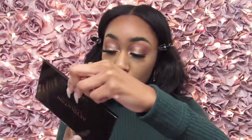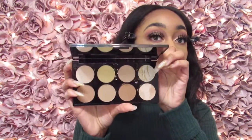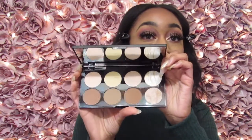So I'm just going to open this up. I like the sleekness behind this. It's very sleek and sexy. Look at this goodness. Oh, look at that. That looks amazing. To me, I think there are 3 contour sections. There are 2 highlighting shades, and to me, I see 3 highlighters. So I'm just going to use a contour and highlight from here.